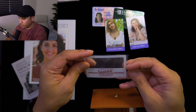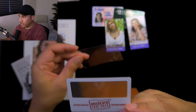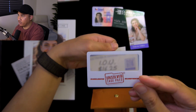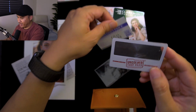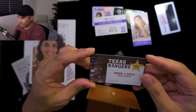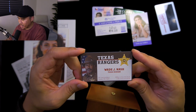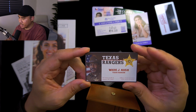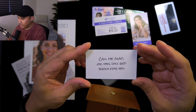Magnifying glass per usual, in case we need to inspect things a little closer. And then Texas Rangers, Wade J. Nash. So we have his phone numbers here as well. We have an address. Call me ASAP or this will end badly for you.